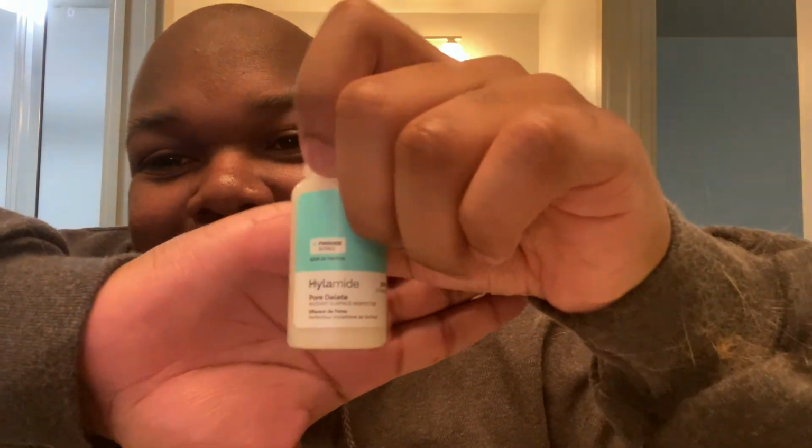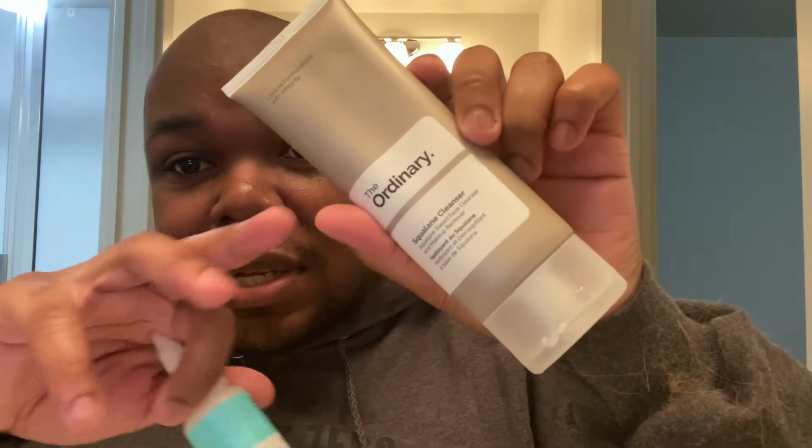This is from their Hylamide product line. So the Abnormal Beauty Company has a couple different product lines. They have the Ordinary, which you can see here. They have Hylamide, and they also have Niod. I think that they have a couple more, but I do know they have some that are not released as of yet. So those are the three that I know of.